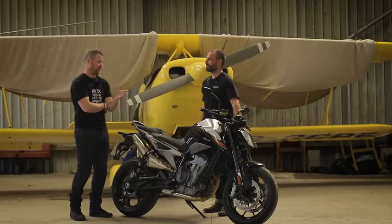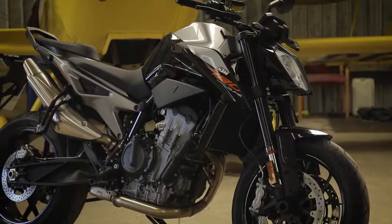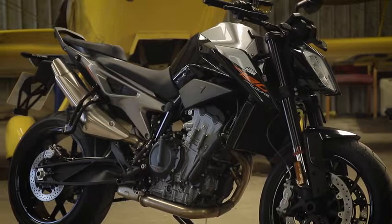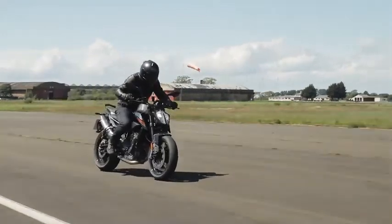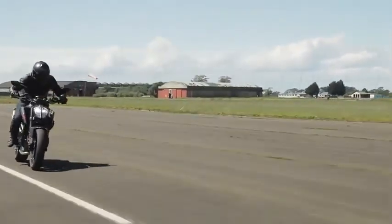Well, I think the brakes are pretty good actually, Mark. I mean, they're not the strongest that I've ever experienced, but they are good, and they do stop. There's plenty of power. No complaints really. No, I would be inclined to agree. Although they're not some brand like Brembo, they do the job.